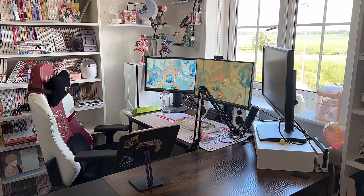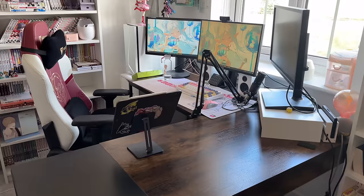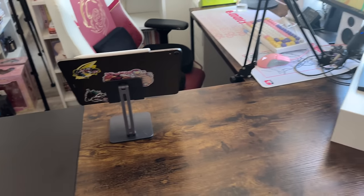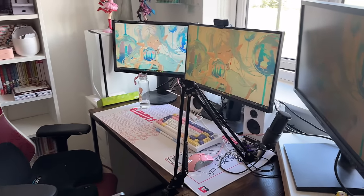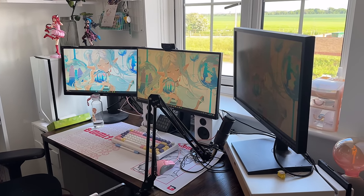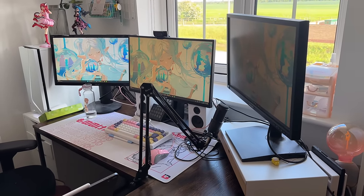I'm not going to move any of the shelves. It's more of a desk type video. So basically, my desk is this corner one, and I've always wanted a standing desk, one of the ones where you can control it and move it up and down. I am wanting to completely redo my setup because I want more space.